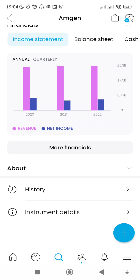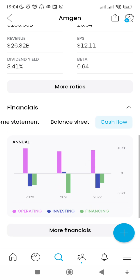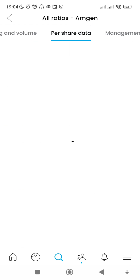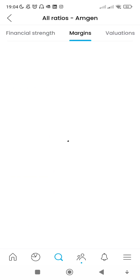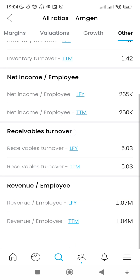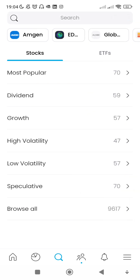So I've kind of made a mistake. I haven't actually looked at the balance sheet and cash flow, and I kind of want to end the video because it has run too long. So I've looked at the price, management effectiveness, financial strength, margins, valuations, growth, others. There's a lot of information. I didn't realize there was so much. This is actually pretty good because for future videos, I'll need to be much more efficient when delivering and analyzing information. So I want to end the video here.